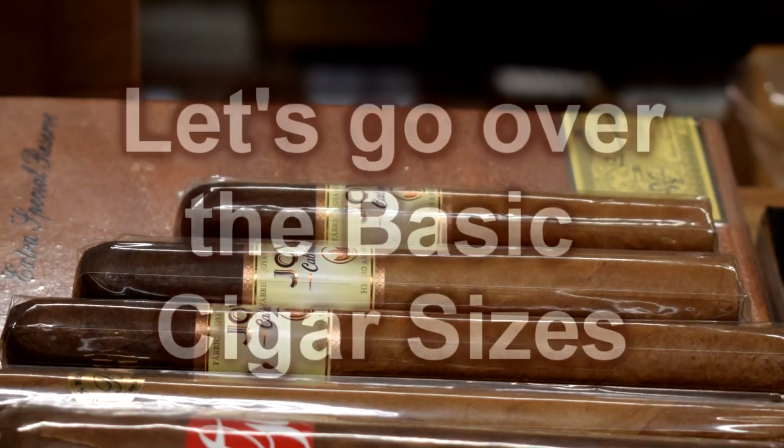A lot of times people get enamored with what is bigger is better, and that's not really the case when you're talking about smoking a cigar and trying to pull out all those flavors. As far as length goes, length is more about how much time you have. If you have a lot of time and you really love that cigar, yes, I would highly suggest getting a larger size, maybe a Churchill or something like that. But if you're not really into that, getting a smaller size will actually help you. And what is my favorite? My favorite is Robusto.